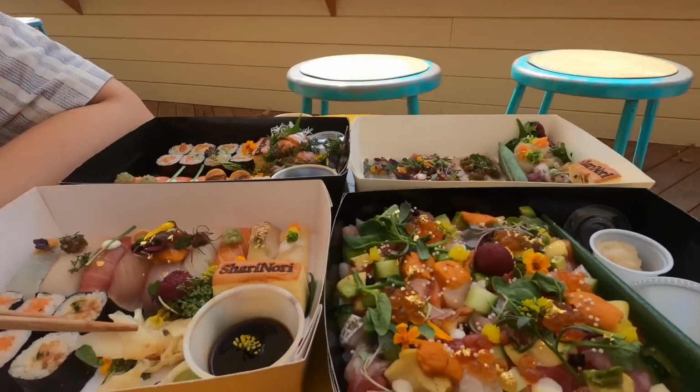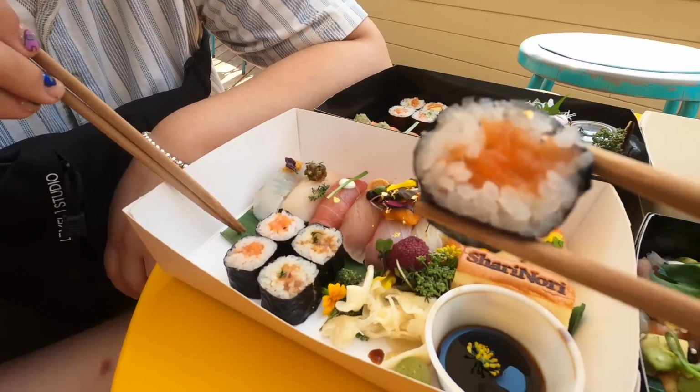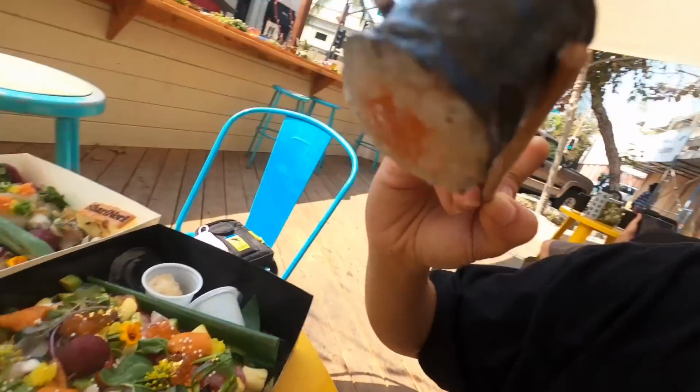He said that he focuses a lot on the rice, but he wouldn't tell us what he puts in it because that's top secret. So you just have to keep coming back to figure out what he puts in the rice. We'll come back every day. Oh, there's a piece of gold flake on that one. Wow, you're special. I'm a rich girl. Oh, cute.